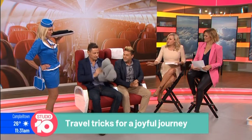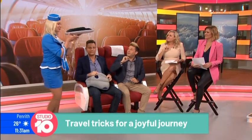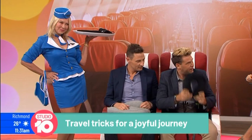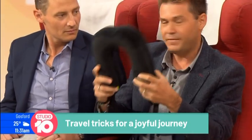I can't imagine why this would be, but if you were too embarrassed to use that, have you got another alternative? What's a face cradle? I do. If I could grab a face cradle, please. Thank you. So this is the face cradle. This is $39.95. It's an Australian product. It's basically a travel pillow that is configurable into 5 different positions.